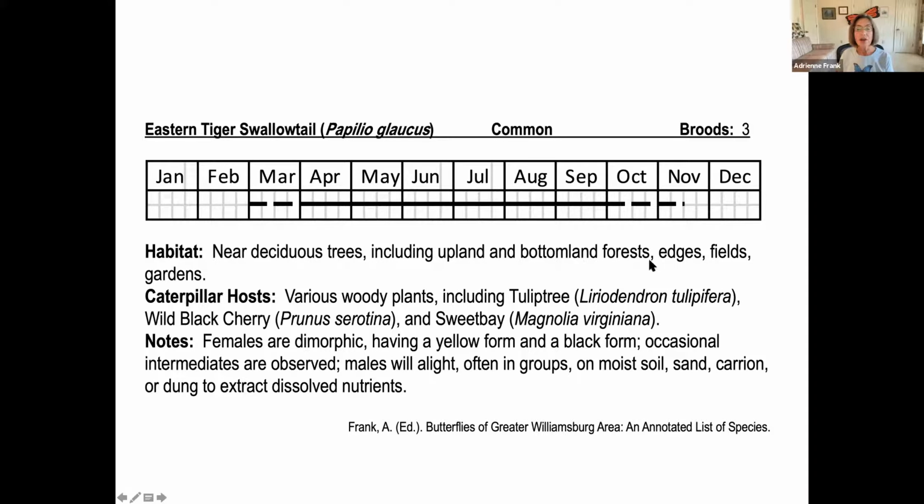Its hosts are tulip trees, cherries, and sweet bay magnolia. But I've seen evidence of the caterpillars eating the tops of the tulip trees, the tulip poplars. And we actually thought something was wrong with the trees because all of the leaves on the top of the tree were eaten away. And that year was the year that we had lots and lots of eastern tiger swallowtails.